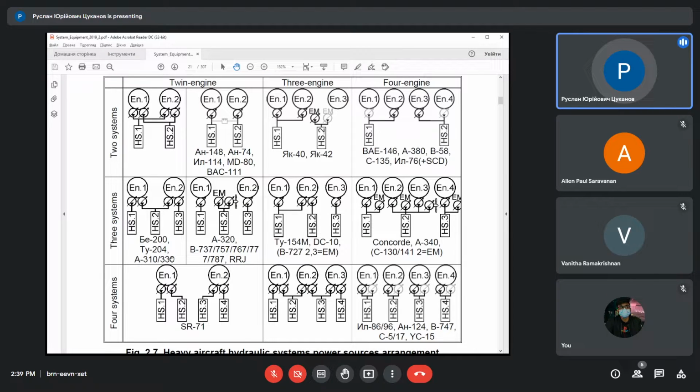So let's discuss the schemes. It's possible to say one general idea. If the number of hydraulic systems is equal to the number of engines, it means we are on the diagonal. In this case, it's clear. The lighter the airplane, the fewer systems. The heavy airplane, usually four-engined airplanes, are heavy. The more mass and effort designers apply for reliability increase. So the diagonal is clear. And first of all, for us interesting is a deviation from this diagonal. Why do designers apply more hydraulic systems than the number of engines, or why do they apply fewer hydraulic systems than the number of engines?